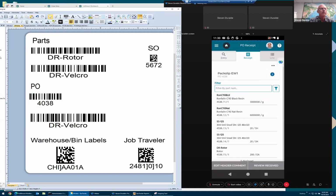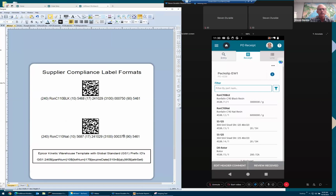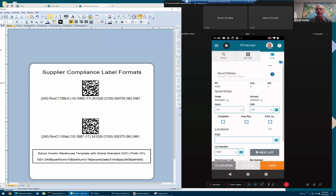And then I'm going to show you an example of something kind of fun, where you can use these combination barcodes. Let's say a supplier brings in some parts, and they have some of this resin coming in, but they mark their resin gaylords with a lot of information in one label. So right now I'm looking at the list of items to receive. And if this barcode's on the box for the RON C1110 or whatever it is, I do a single scan of that combination barcode and the system goes into action.